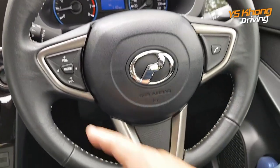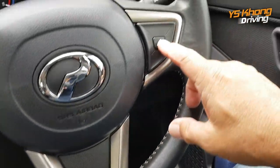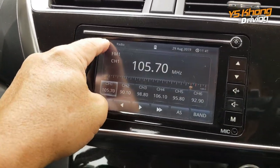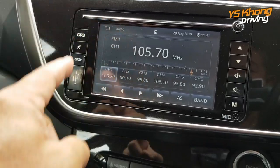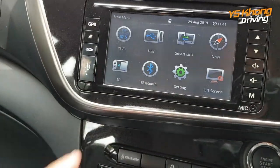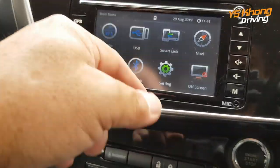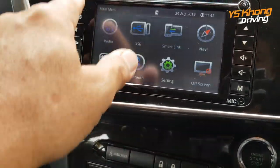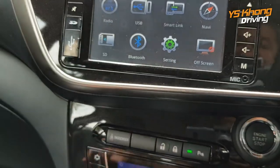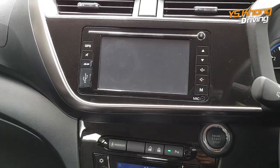Now on the steering itself, you get steering controls for your volume, for your radio, and also for your phone. Okay, and let's look at the screen. That's the radio, and it's on my favorite channel. Let's move up. If you move up, you can see these are the various functions. You can have USB connection to your infotainment, and you can also connect SmartLink or your phone. You can put in an SD card, and there's Bluetooth. You can also turn off the screen if you don't want the screen on, and that's it.